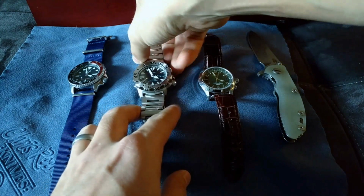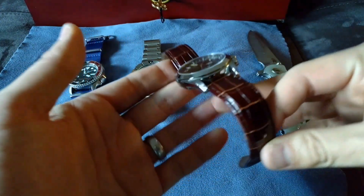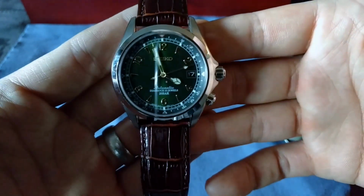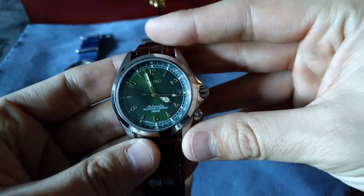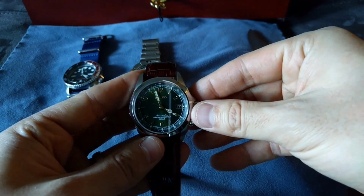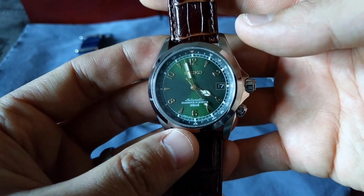And lastly, this is what I got a couple months ago. You may have seen this in a few of my past videos. But this is the Seiko SARB. I think this is the 013. I apologize if that's not the right model number. But this is the Alpinist. Wish I could get the dial a little better. Oh, that's probably the best it's going to look.